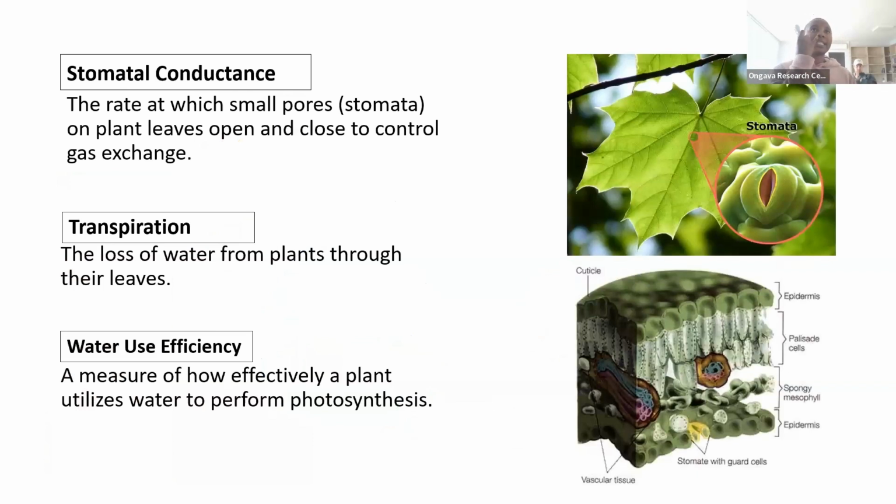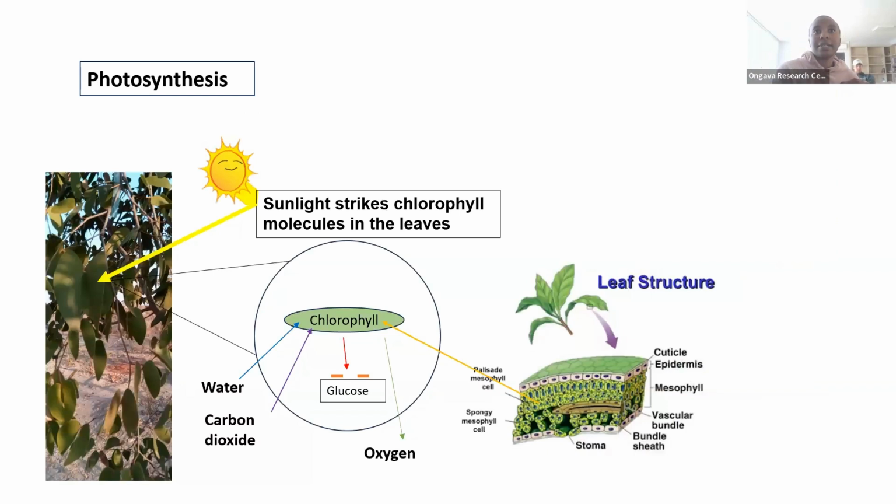Moving on, it's the stomatal conductance. What is stomatal conductance? This is the rate at which the stomata on the plant leaves open and close to regulate or facilitate gas exchange. I want to take you back to the basic structure of the leaf. If you could see here below the leaf is what you call the stoma.